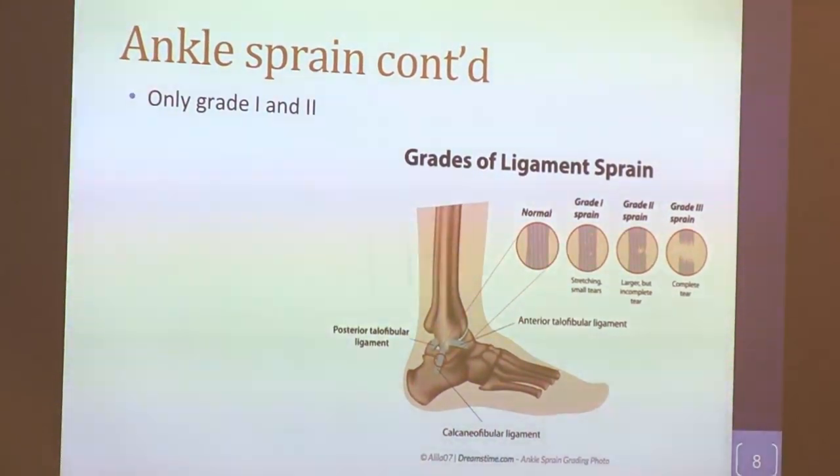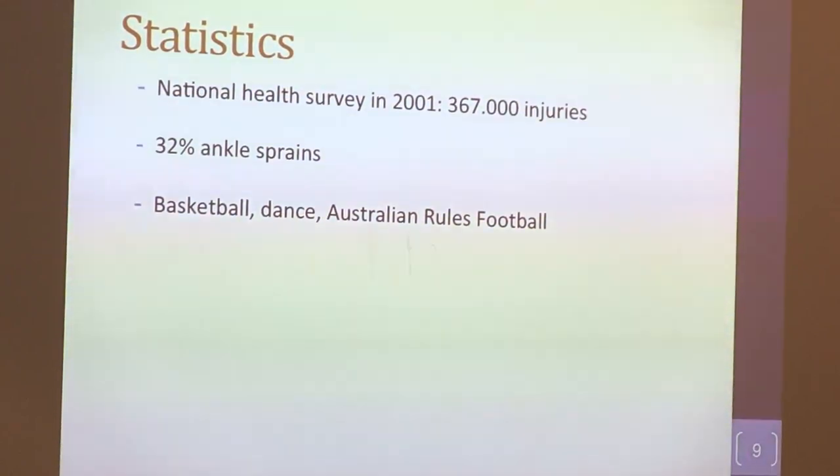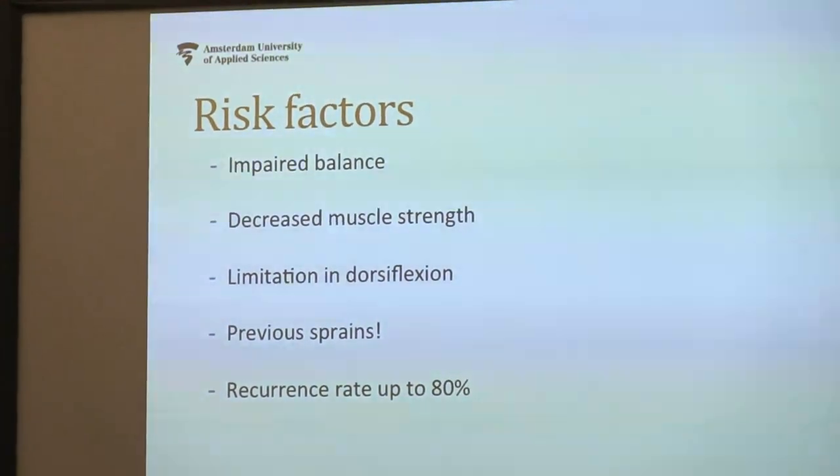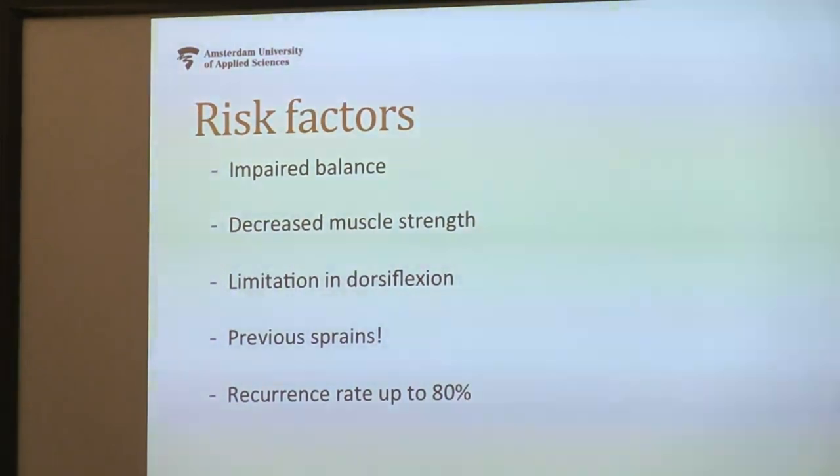dealt with by physiotherapy alone. The National Health Survey conducted in Australia in 2001 reported 367,000 injuries from participating in an organized sport. 32% were ankle sprains, which was the leading number. So it can be said that ankle sprains are very common throughout the athletic community in a variety of sports, such as basketball, dance, and one of the four most popular sports in Australia, Australian rules football. Risk factors include impaired balance, decreased muscle strength, and limitation in dorsiflexion. However, of all these risk factors, previous sprains are the most important risk factor. Up to 80% of the people that have sprained their ankle will do so again. Sven will now continue with the methods.